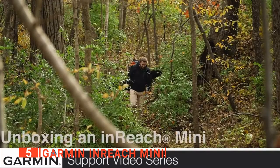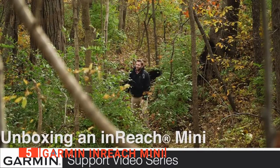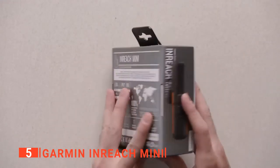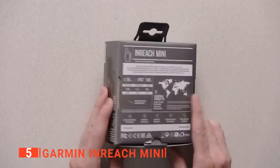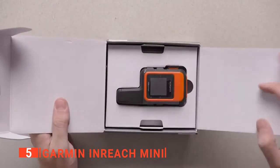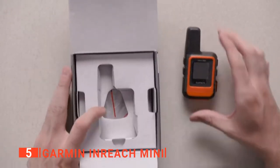It gives you the ability to send and receive text messages, track where your journeys have taken you, and then share them with friends. Another neat feature is the ability to trigger an emergency SOS signal to get in contact with the GEOS 24/7 emergency response team so that any emergency situations can be handled correctly.